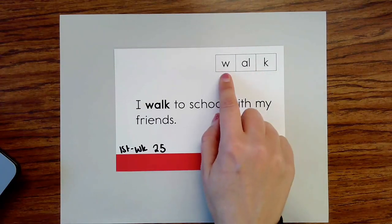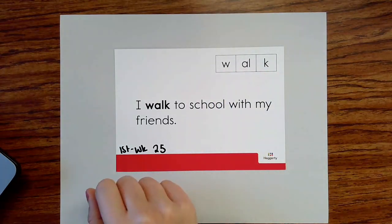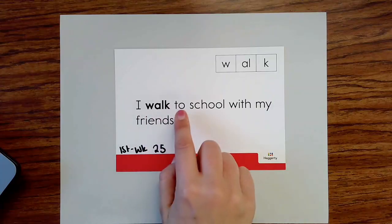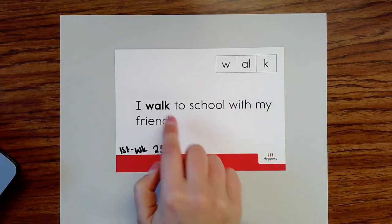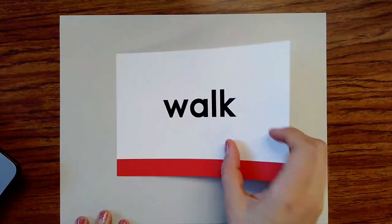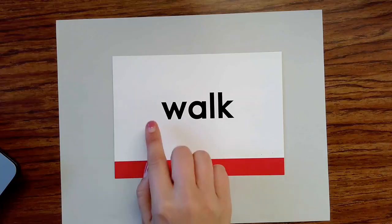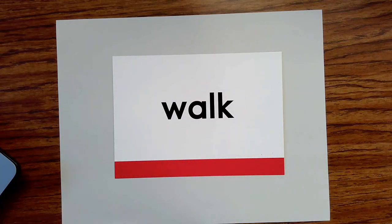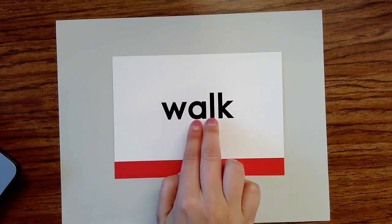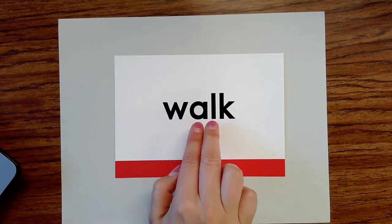For example, walk, walk. For example, I walk to school with my friends. Walk. So remember, AL is working together to say ah. Read walk. Sound walk. Walk. Your turn.